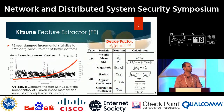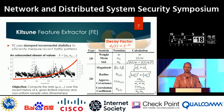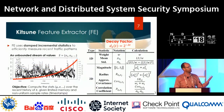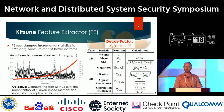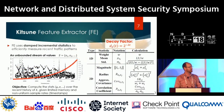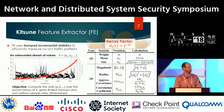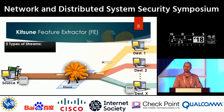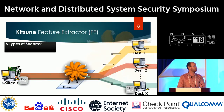So from any stream, we can extract about 7 different features. From a single stream, we can extract the weight, mean, and standard deviation. If we want to compute two-dimensional statistics, we can look at the relationship between 2 streams: magnitude, radius, covariance, and correlation coefficient. OK, so now how are these incremental statistics applied to network traffic?